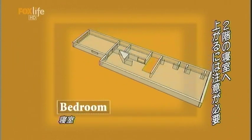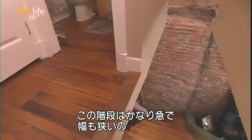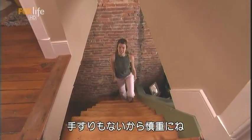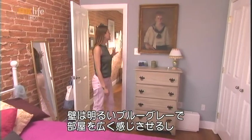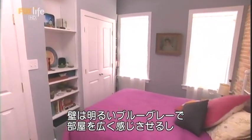The trip upstairs to the bedroom is a little precarious. So these are the stairs, which are pretty narrow and pretty steep, as you can see, and without a handrail, they're also pretty precarious. So this is the bedroom, and it's this gorgeous light blue gray color that I love because it really opens up the room.